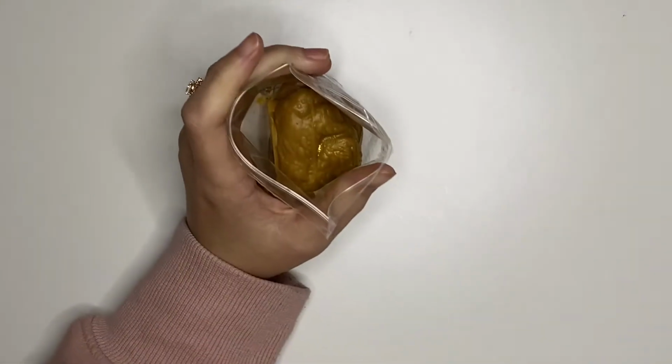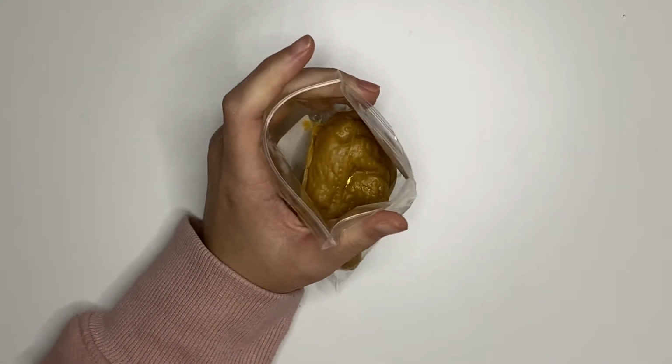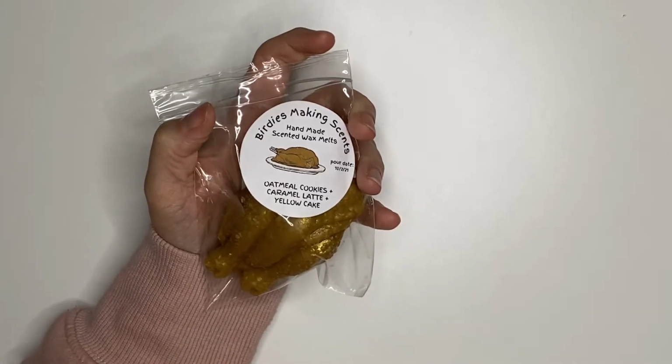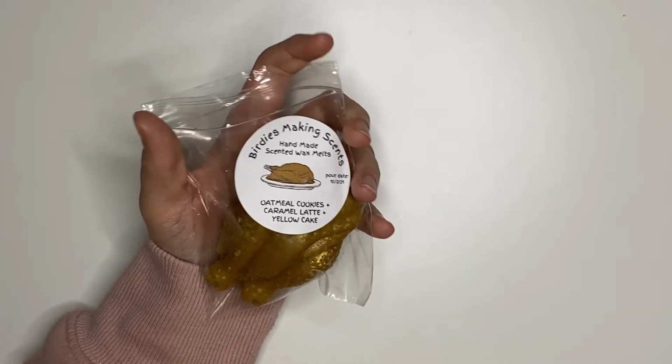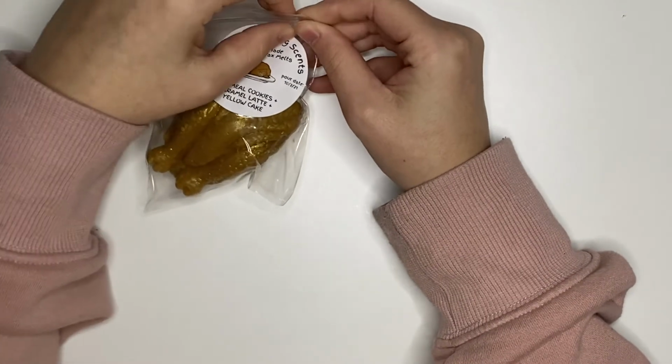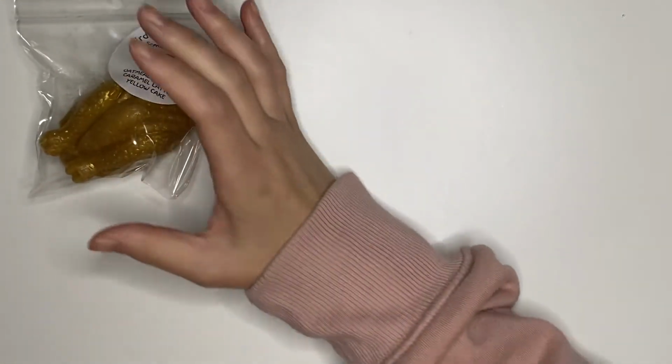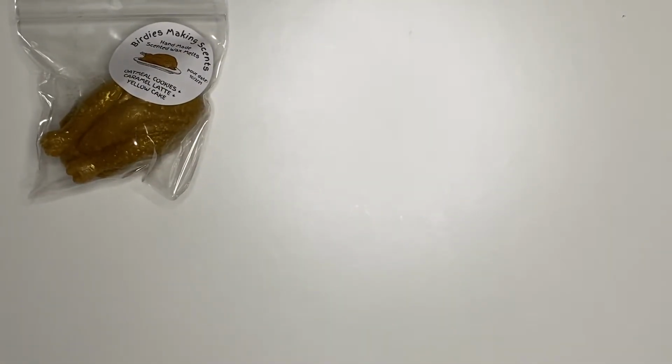Oh my god, the oatmeal cookies. Her oatmeal cookie is not super cinnamony. I've had some from a couple of vendors where it's like bam in your face cinnamon. There is cinnamon, but it's not just cinnamon. But mixed with the caramel and the yellow cake, this is too good. It's literally making my mouth water. I'm trying to keep all these bits and pieces out so you guys can see them because they're so cute.